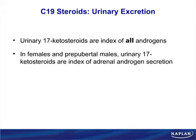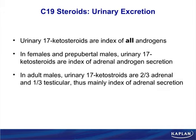In females and prepubertal males, urinary 17-keto steroids tell about the urinary levels for an average over a period of time. Not just one urine sample, but if somebody wants to know what you're doing, they can go through your garbage for a week, and then I'll tell you what you've been doing all week long by seeing what you excrete, the same way it is with urine levels and hormones. So in adult men, urinary 17-keto steroids are 2/3 adrenal and 1/3 testicular. And this is still an indirect measure of adrenal activity.